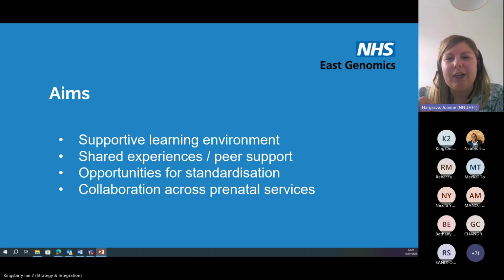We received support for four clinically led sessions over the year, and the aim is to evaluate the effectiveness following that final session in December, January this year or next year. And the ultimate aim is to ensure that all teams within the East GMSA are aware of genomic services available for their patients within the prenatal service and ensure equity.